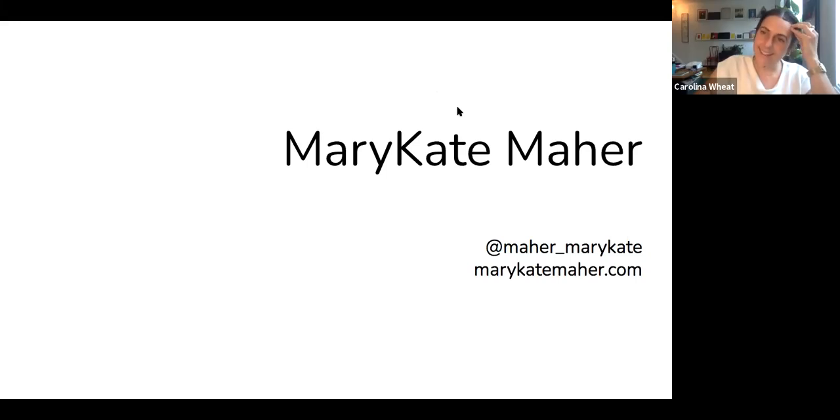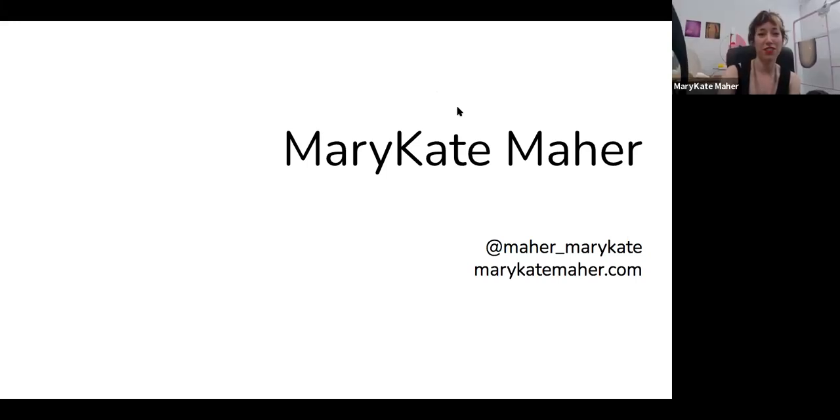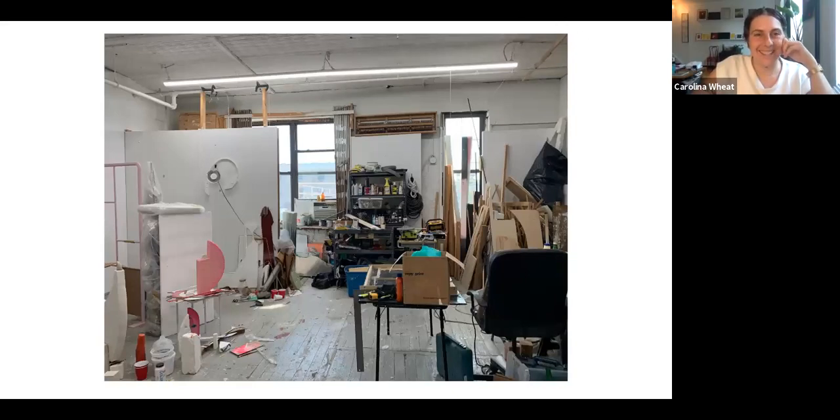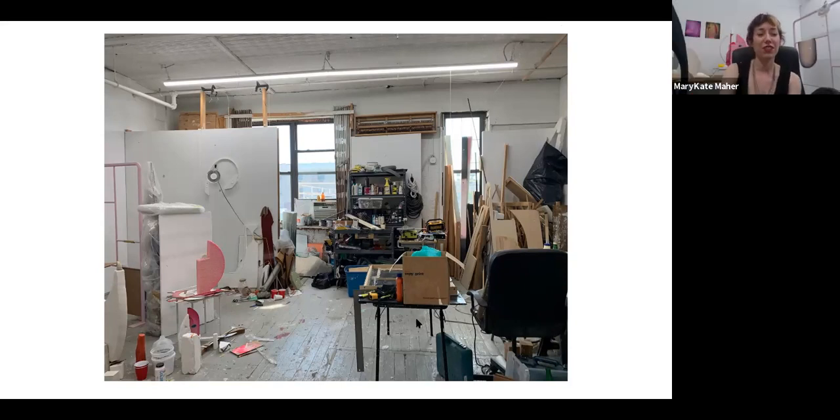So that's me. This is all my info if anyone wants to know more about what I'm doing. So this is my studio. Yeah. And all of its glorious chaos. A busy, productive space. I do share the space, so it's not all me, but everything on the left side is mostly my work.